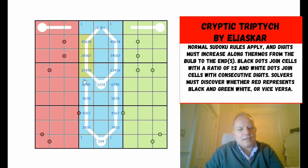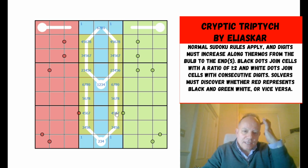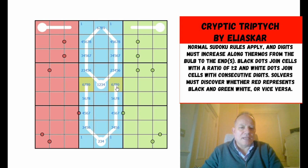Okay, I see it now. I think I see a break in anyway. Yes, that's it. Only one of these can be 9 because they can't both end on a 9 in the same row. Only one of those can be a 2. Now I'm going to suggest that one of those has to be a 2 and one of those has to be a 9, and I'm going to corner mark them accordingly.